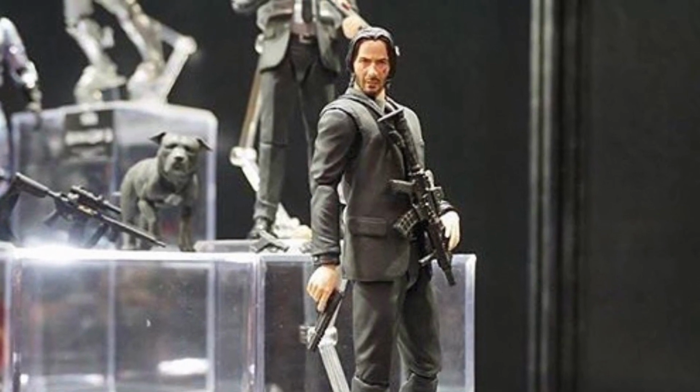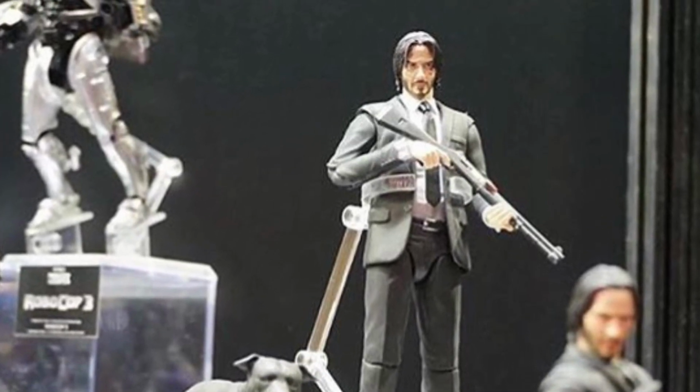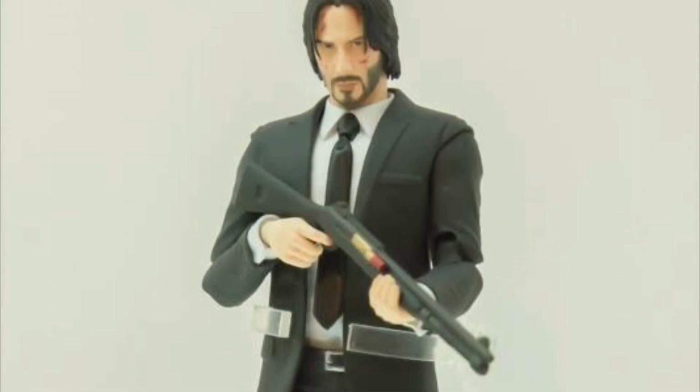I can't wait for both of them. And whenever the John Wick 2 figure goes up for pre-order, I will definitely have to pre-order that one as well, because I need the pencil accessory and the dog accessory as well. But it's John Wick. I mean, how could you not want more John Wick figures?